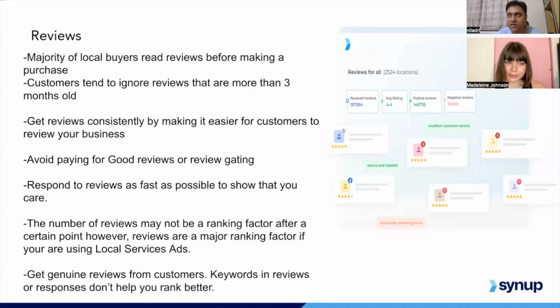Avoid review gating, that is selectively asking only the happy customers to write a review. That's against Google's guidelines as well. And customers have a tendency to look at businesses with a perfect rating with suspicion, because they don't usually look genuine. If a business has a large number of reviews and not all 5-star ratings, I would be a little suspicious of it.